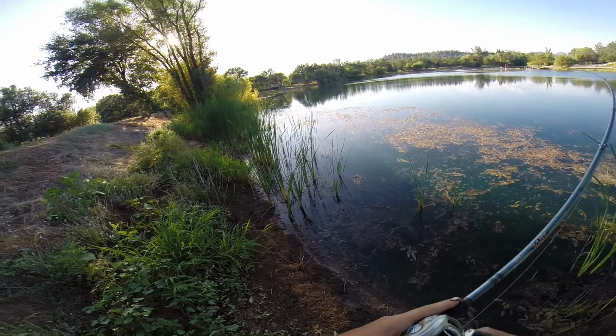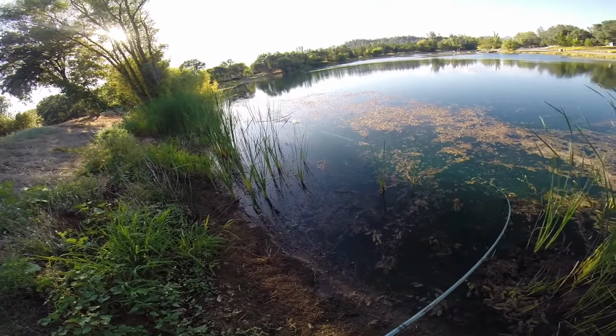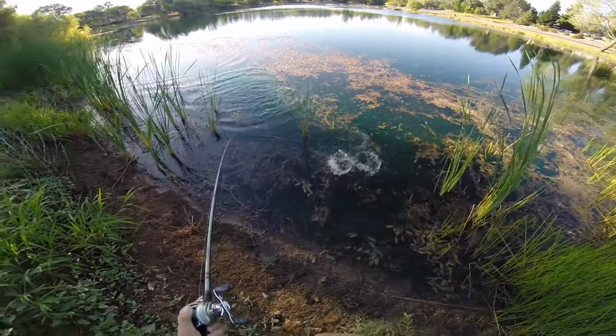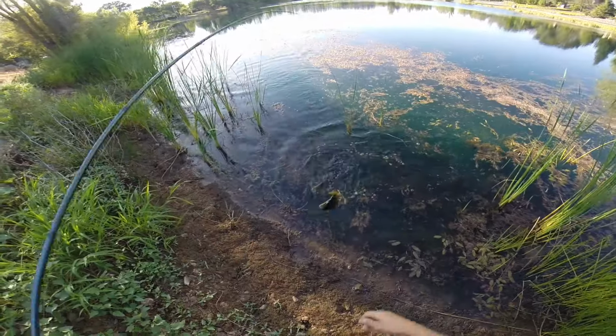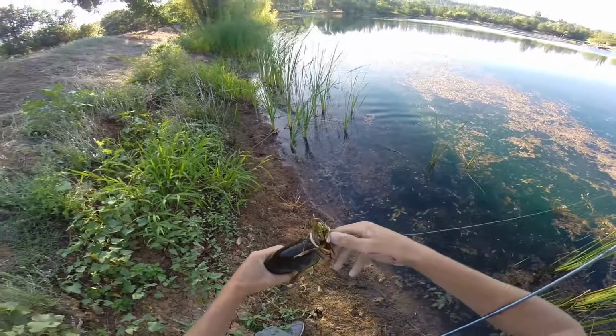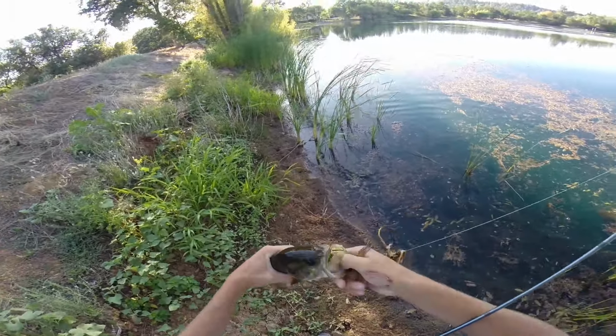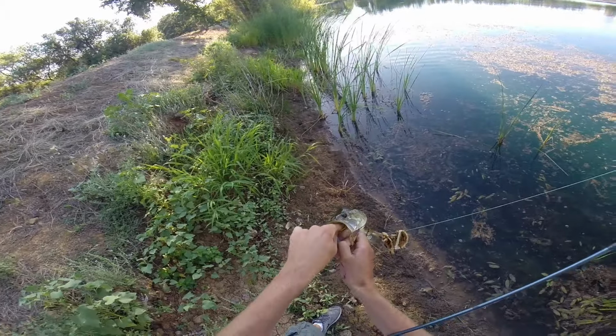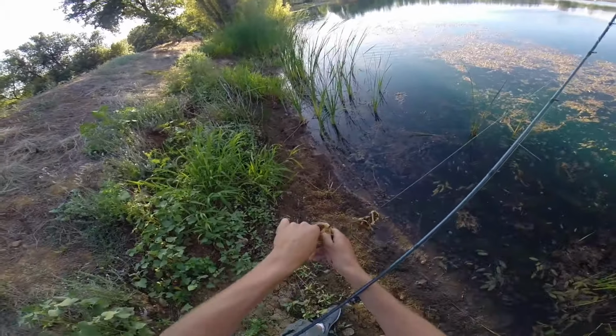Here's one, guys. On the frog. Not a bad one. He choked it too. Not a giant, but it's a fish. Right there on the frog too. He choked it. Let's get that hook out of there. Let's get this slam going.